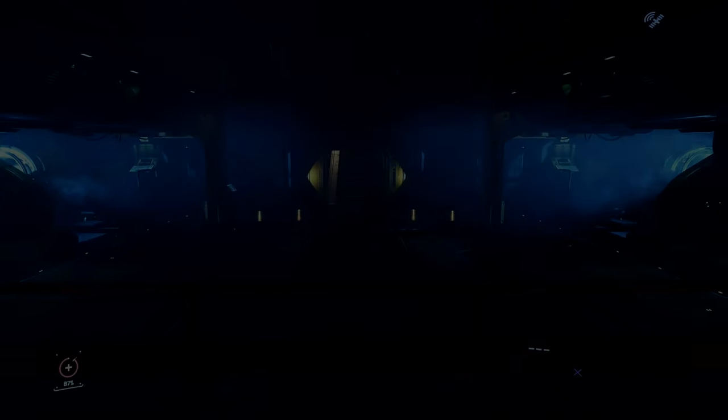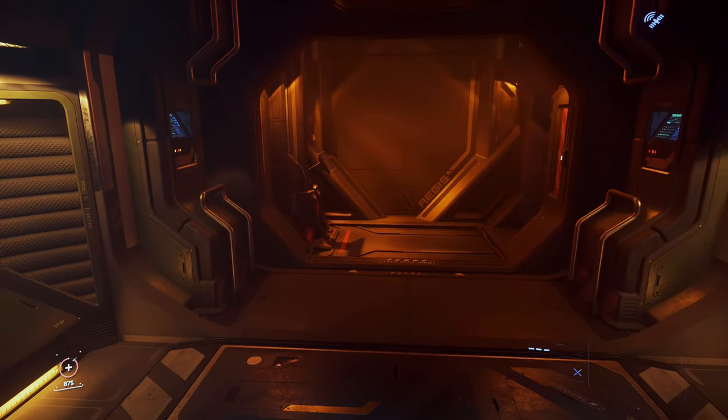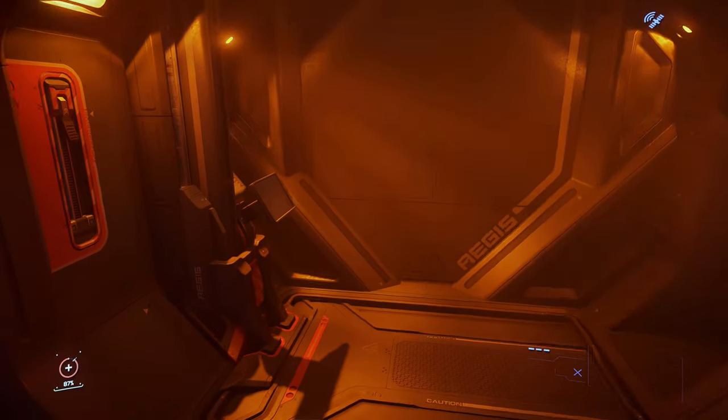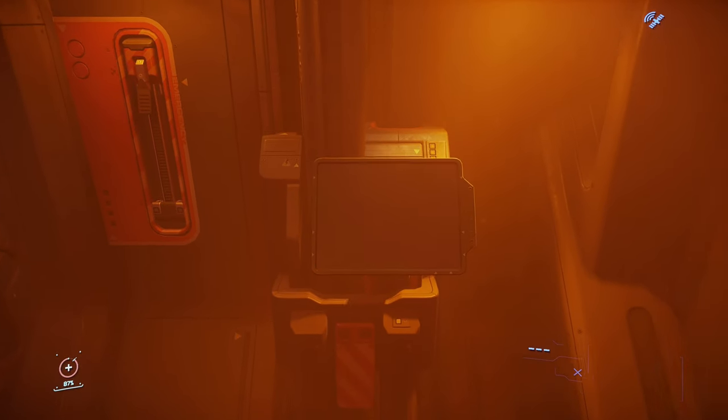Okay, now let's take our time and navigate to the top of the ship. So at the back in the engine room, we have another elevator here. We're just going to hop in this. Up we go.